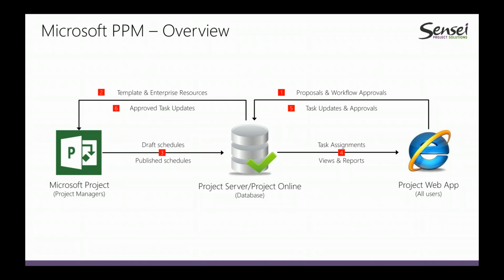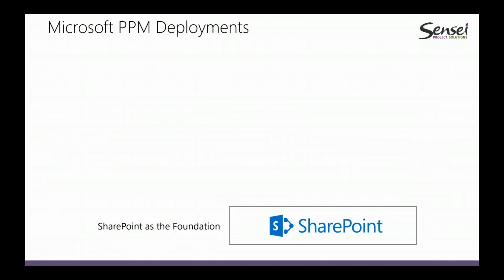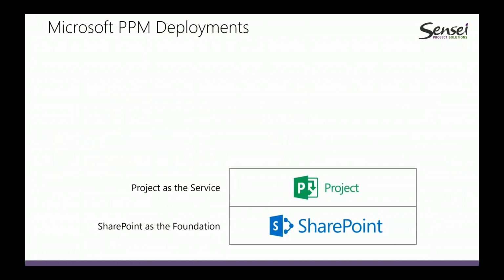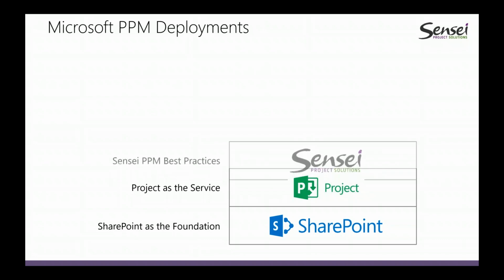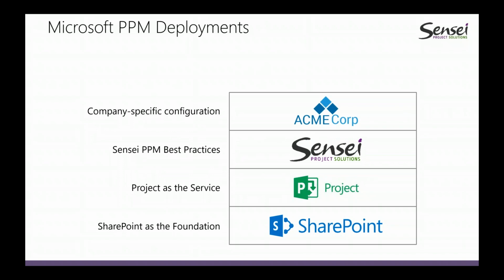Now, looking at this system sort of orthogonally, Microsoft has built these tools on top of SharePoint. So Project runs as a service inside of the SharePoint ecosystem, and Sensei actually comes in and modifies this environment. You'll see some of those modifications today. We've built in best practices, we've built in reports and things like that. And then there's a company specific configuration.